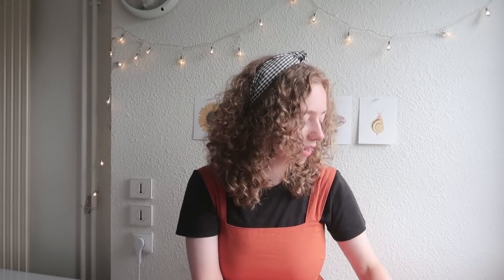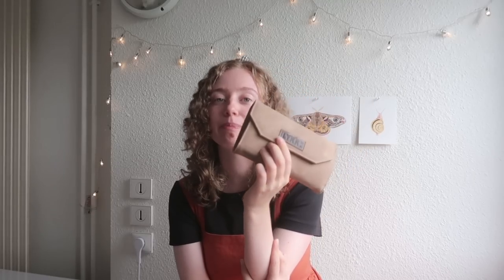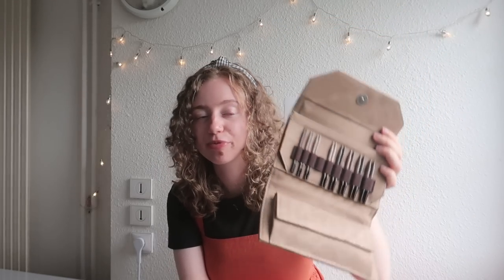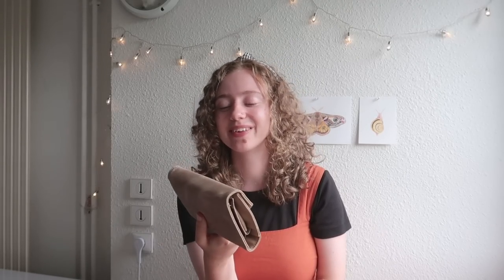So first of all, let me start with this. This is the mini Lika needle set that I got from my knit club friends for my birthday, which I am so happy with. First of all, it's really beautiful, and I think the two sets together, having the full set now, is just a dream come true. I'm so grateful that they gave this to me for my birthday. Really incredible. They didn't have to do that at all.